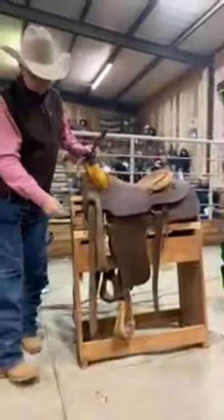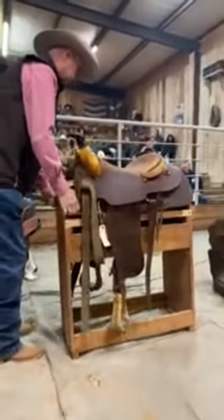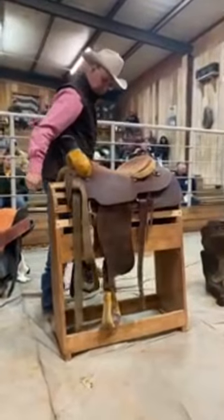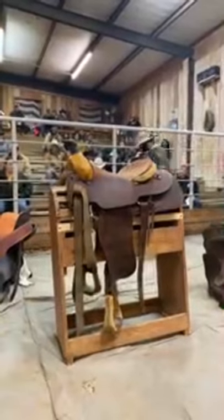I'm trying to see. It is a B&B trophy saddle now. Does that help any? Trophy 16-inch now. It's got the good rawhide stirrups on it. It is S5 now. S5 is a good-looking little saddle. Got the rawhide wrap on it and everything. It's a B&B trophy saddle. All right, guys, here we go.